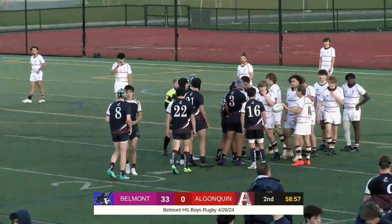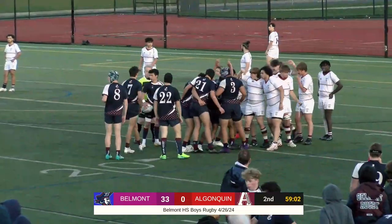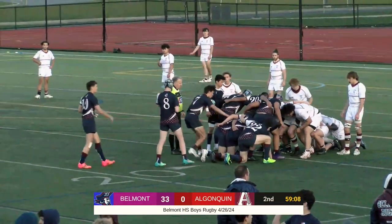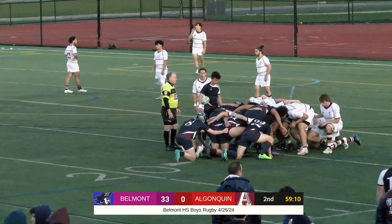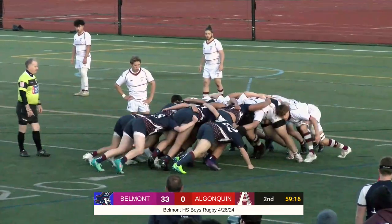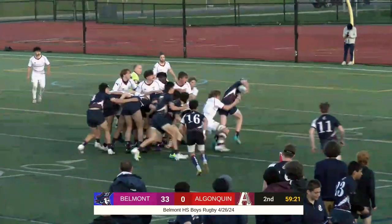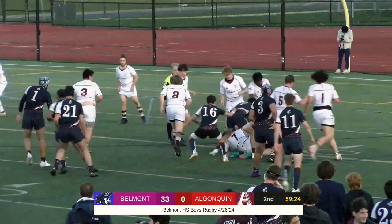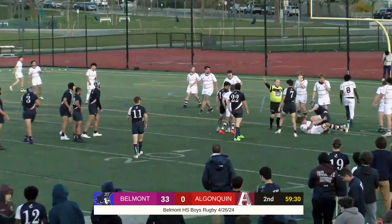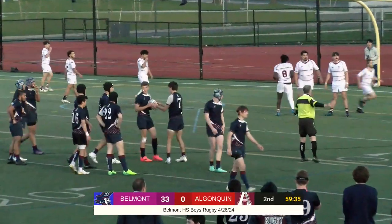A little more space out, not quite the 5 meter scrum, but they still have a lot of options for what they can choose to do here. So close to the scoring try line. So now with only one defender on this weak side of the scrum, I would expect to see the eight-man pick. Indeed they try it. Josh keeps his legs going. Nice job by the Algonquin six to really wrap up the Belmont eight, Josh, and prevent that forward momentum.